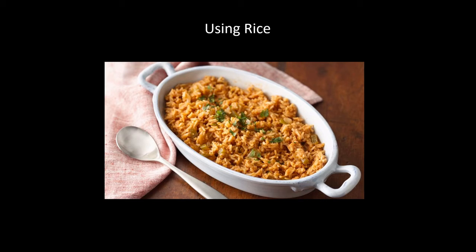Cook double batches of food. If you're chopping half an onion for a dish, chop the whole onion and make 2. This is a big time saver. You would assemble them and throw one in the freezer and cook one for your dinner.